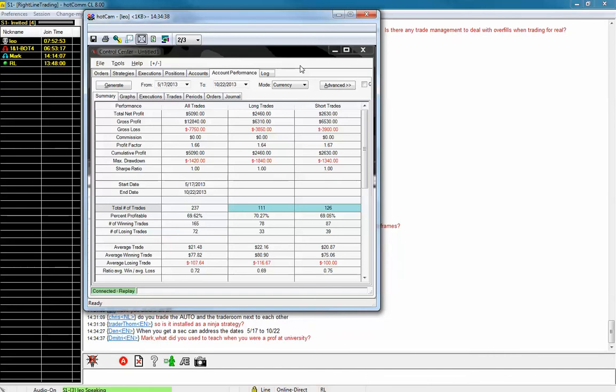Before I answer that question, I don't want to compromise the profit of the people who own it. And I'm trading it, and I want to make money on it. I don't want to compromise my fills, and I don't want to compromise my targets.